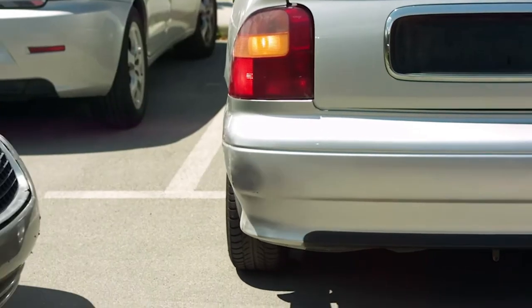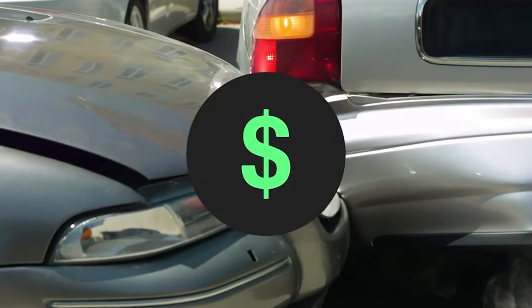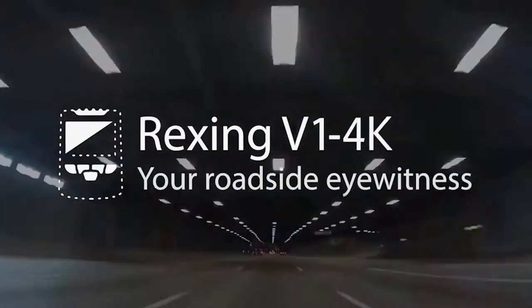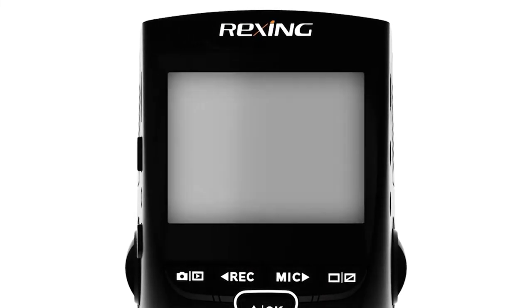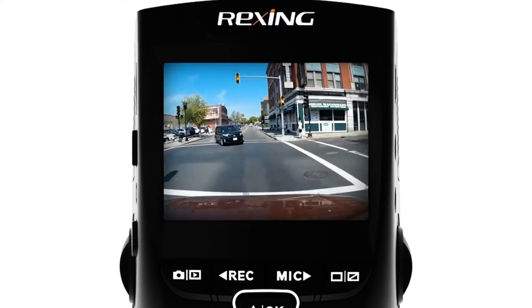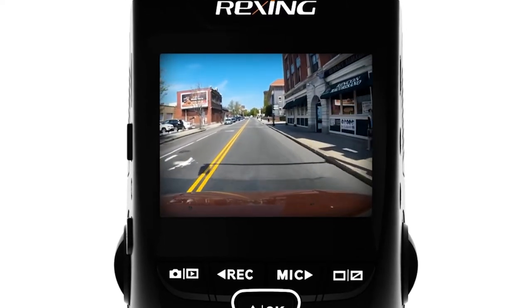If you spend time on the road, you are bound to witness irresponsible driving. And no matter how careful you are, you can always be affected by another driver's bad decisions. To avoid paying for the actions of irresponsible drivers, you need a device which you can always rely on as a personal eyewitness. The Rexing V1 has been that device, proving itself time and time and time again as a necessary addition to vehicles everywhere.